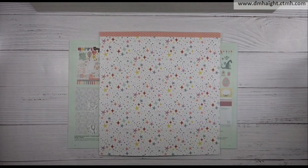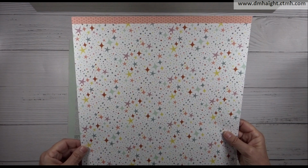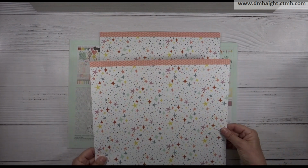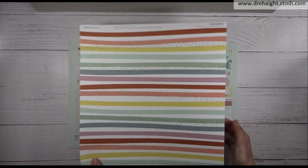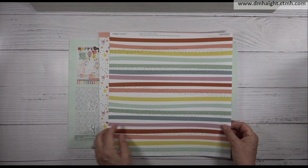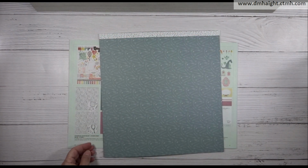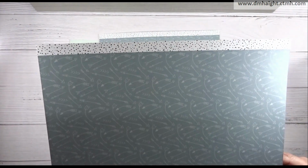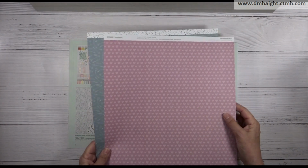So those are the stickers, and then the papers. Okay, so we have this side with all the different stars and all the colors in the collection, and the zip strip has hearts in melon. They kind of look like dragon scales. I'd say they're dragon scales. And then the flip side are stripes with dots, kind of looks like fairy dust, I guess. All right, and then this next one, these are arrows on mist, and then black dots on white on the zip strip. And the flip side are hearts on mulberry.